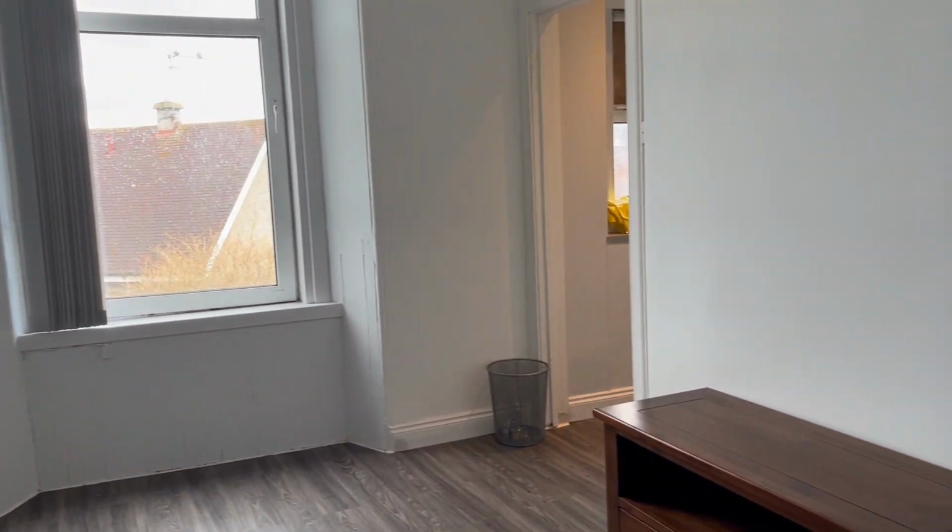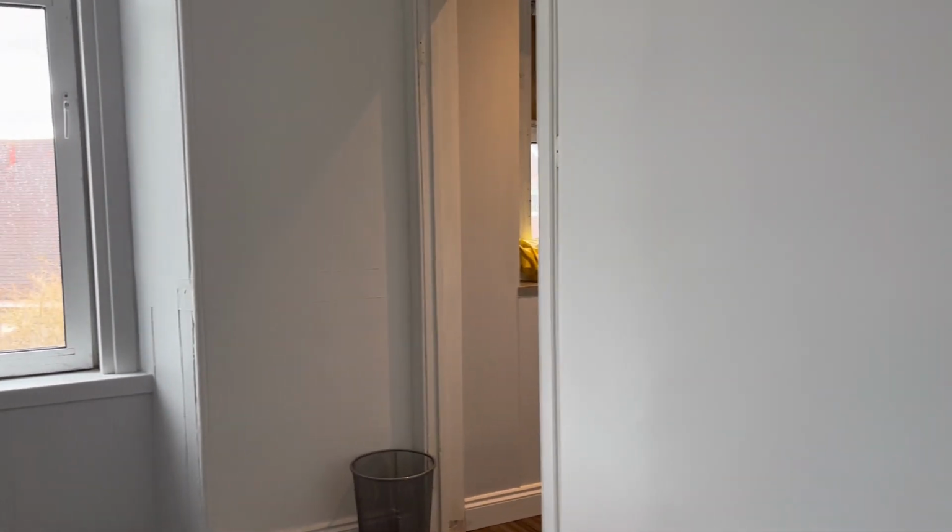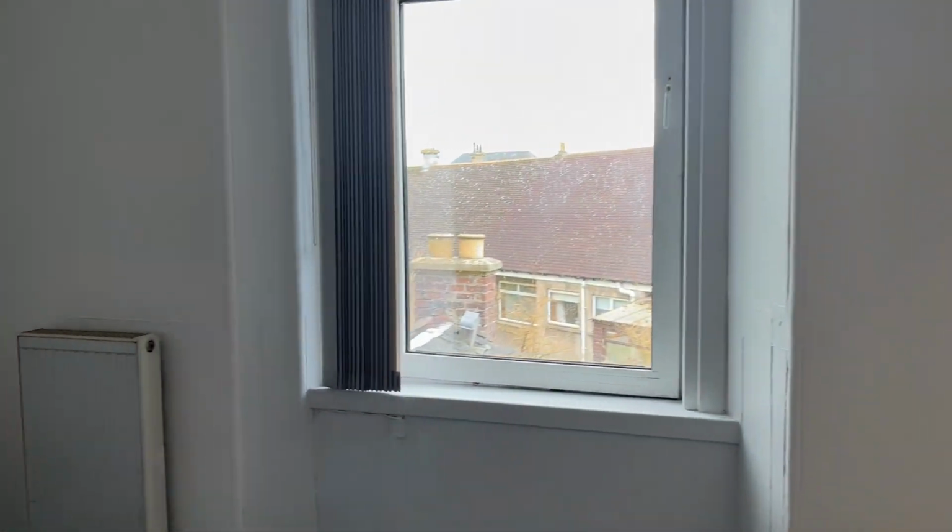And into the living area. Again, good size and freshly decorated.